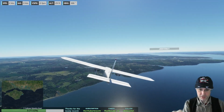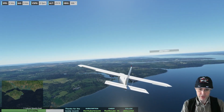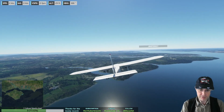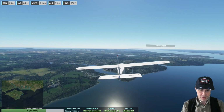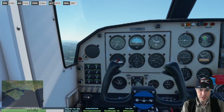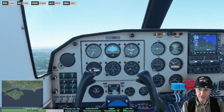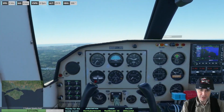This is turning. The yoke is kind of like driving a car in the sky, and the rudder back here. Big rudder, lots of rudder authority on this airplane. The rudder is these foot pedals over here. This is not the brake and the accelerator, that's your yaw. And what do we have here?